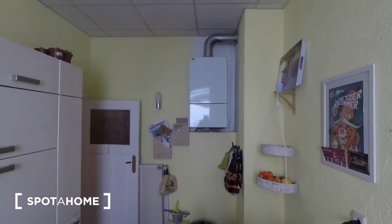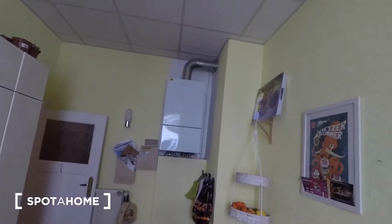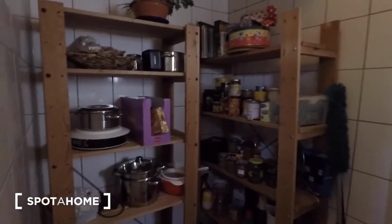Your boiler is situated over there for the heating in this house. And there's also a pantry, which is here. And the pantry stores all of your goods that you may need. There's also a microwave and a small window and an additional storage space at the top there, built as a shelf.